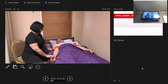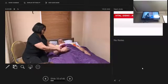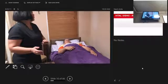They run 70 to 190, and that would still be normal. For athletes or people with well-conditioned hearts, their heart rate can be in the 50s, and that would still be considered normal.